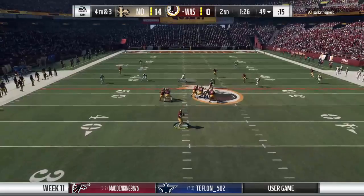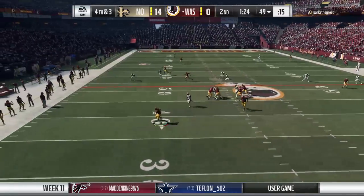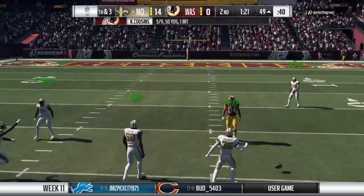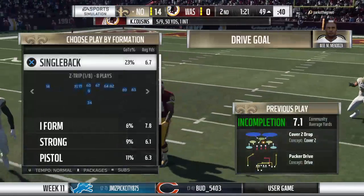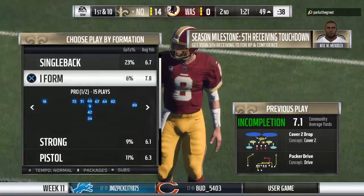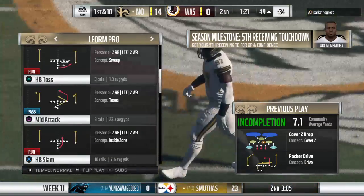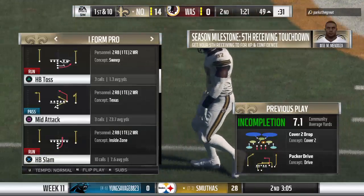They'll indeed go for it. It's Cousins being chased out left. And they will not be able to hook up there. It's incomplete. Boy, a curious decision to go for it. Doesn't pan out. And the Saints are going to get it back and in great shape.